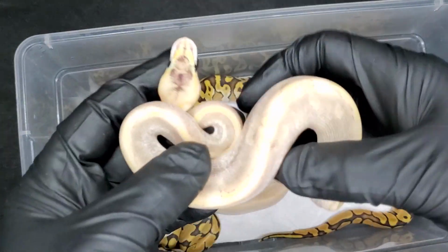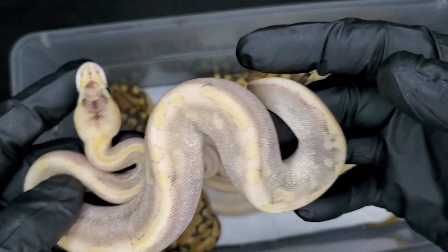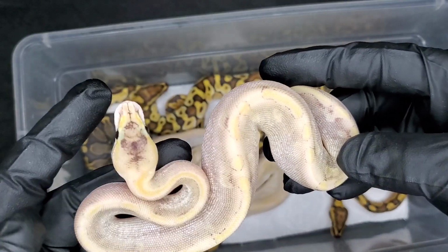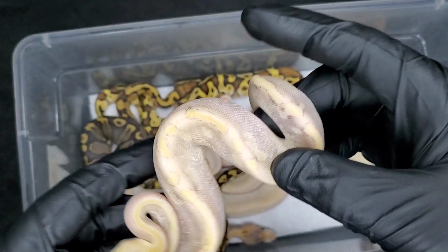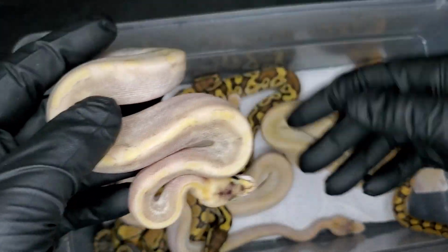I believe this guy, one of my favorite ones, to be also champagne GHI het ghost. And I think he's also Enchi. So I think he's a GHI Enchi champagne het ghost, but I honestly don't know. He would also be staying here anyway.